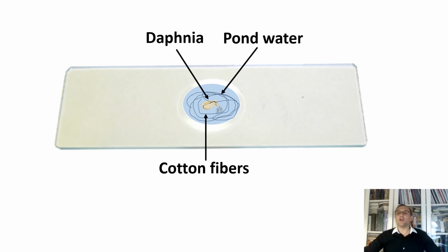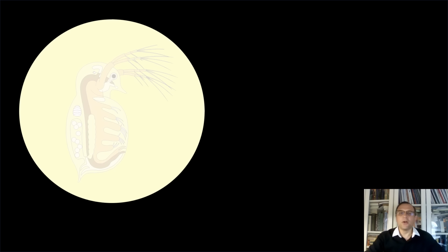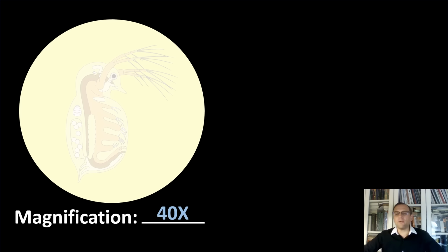Make sure that your Daphnia has been immobilized by creating a net or web of cotton fibers. Use a prop to arrange them over or around the animal and let it rest for about 3 minutes. You will have to examine Daphnia under the 4x objective, which will give you a total magnification of 40 times.